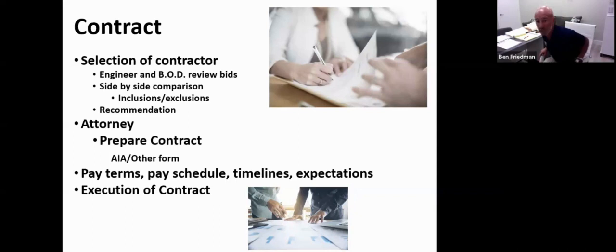Ultimately, an engineer and or an owner's rep will make their recommendation to the board as to who they believe the most comprehensive bid award should go to. It's then on the association to decide clearly if they're going to take that recommendation or they have a different agenda.